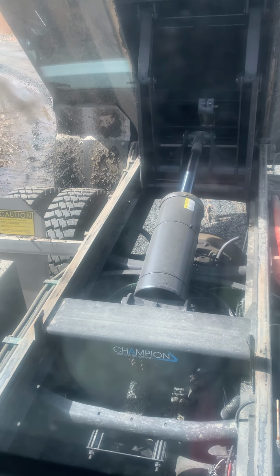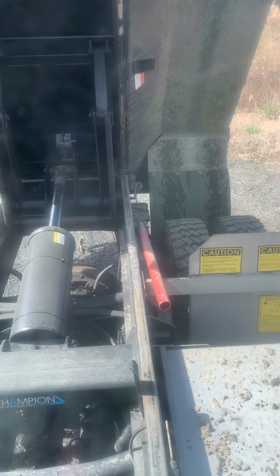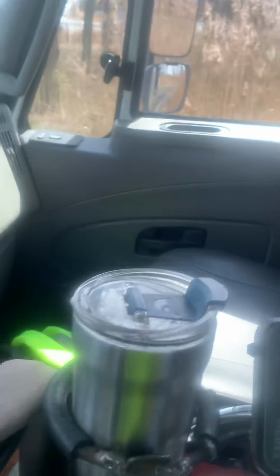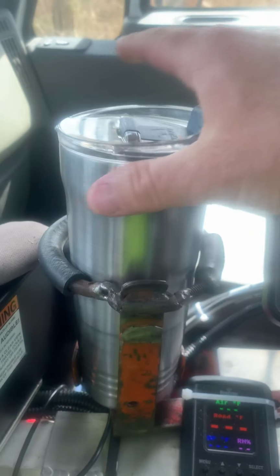They're not the be-all, end-all for snow and ice and everything. And I got pretty good meat on my tires. This truck's brand new last fall. So that's that. Another critical piece of equipment.